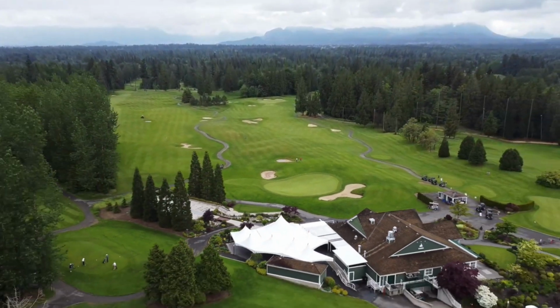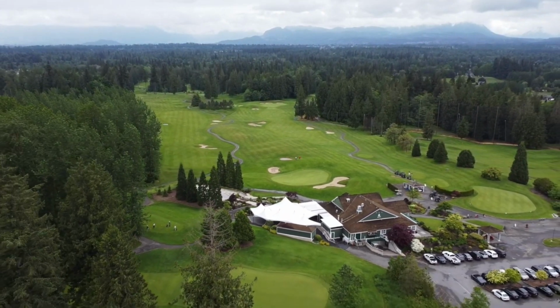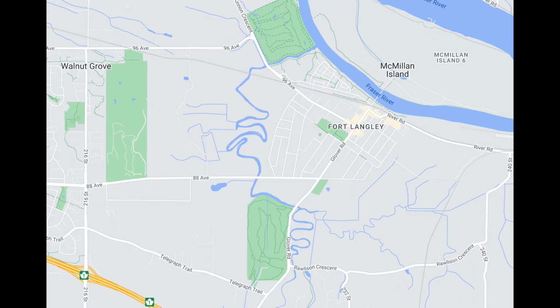If you are looking for something a little bit more generic, such as Save on Foods or more of your chain restaurants and drive-thrus, Walnut Grove is only about a 5 to 8 minute drive away using either 96th Avenue or 88th Avenue. If you're like me and you love to golf, there's 3 golf courses all within about a 2-minute drive. We have Redwoods Golf and Country Club, Fort Langley Golf and Country Club, and Belmont. Of those 3, my personal favorite is Redwoods, and that also has a driving range and a nice practice facility as well.